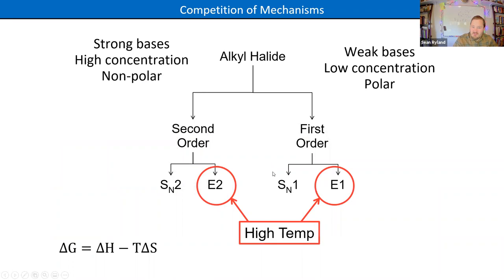If it's secondary and we're trying to distinguish between, is it going to go substitution or elimination? Or how do we favor first order? Because we can still get those secondary ones to go first order if we have the right conditions. And the way we do that is by favoring the first order reactions if we slow down the second order reactions. If we have that polar protic solvent.